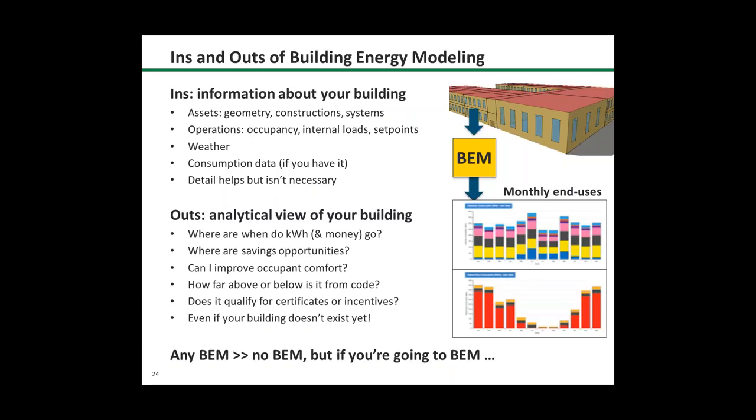That graphic on the right is something that many of you have probably seen before. That's your monthly end use breakdown for electricity and gas in your building. So you can see the bottom is the gas. You can see you're spending a lot of gas in the winter months, presumably for heating, and maybe you have some gas process loads, that's the red part. Your electricity is on top, your HVAC, that's the blue at the bottom there. You have lighting and some other loads as well. So just looking at things this way can help you see where your building is actually spending money.